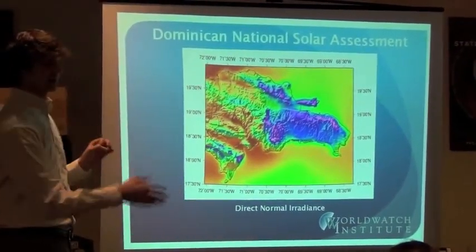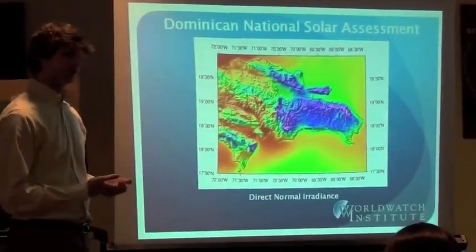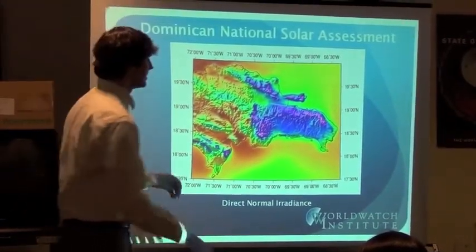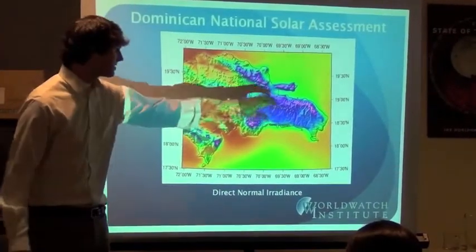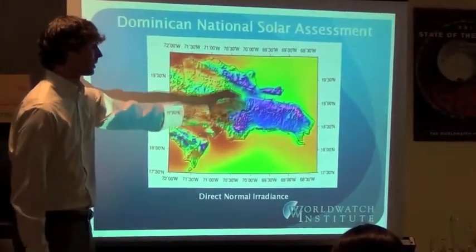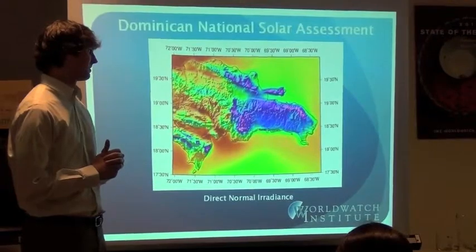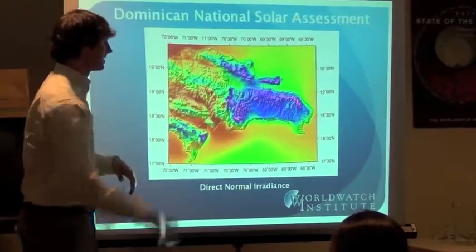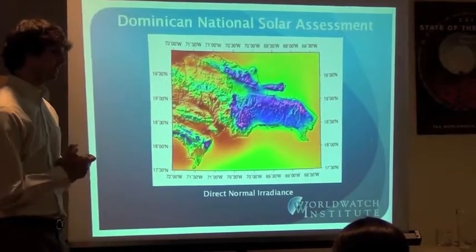So this is the general national solar map for the Dominican Republic. And this is direct normal irradiance, which is basically the radiation that comes directly from the sun. This is what is most applicable to concentrating solar power. So if you see yellow or red, that means very high potential. If you see blue here, what that means is, obviously the sun shines a lot in these Caribbean countries, but there are more cloud formations here. The Dominican Republic is actually pretty famous for its cloud forests, maybe not as much as Costa Rica, and that's where a lot of these are located. But basically, this shows where you can set up CSP installations.